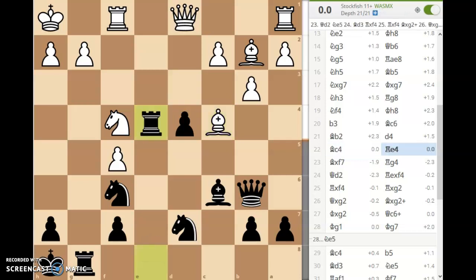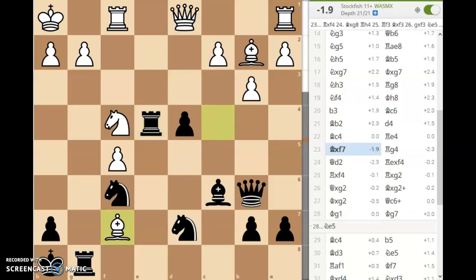Anthony plays rook to e4. And Fischer takes on f7. The computer doesn't like that move. It's a swing in its evaluation. Once again, Stockfish saying almost negative 2 pawns, 1.9 in favor of Koppany.